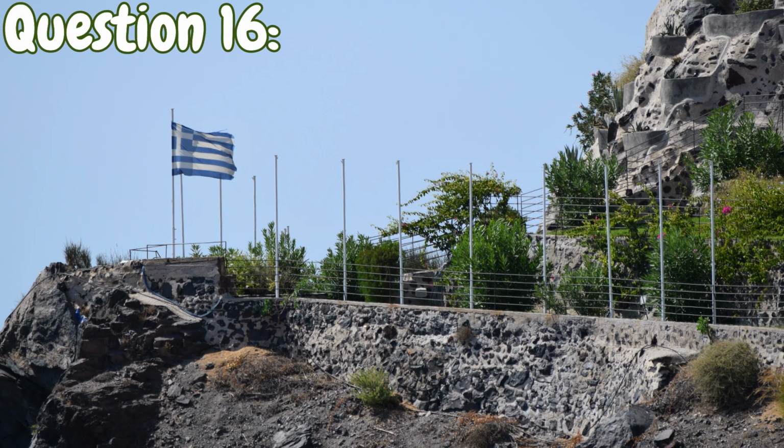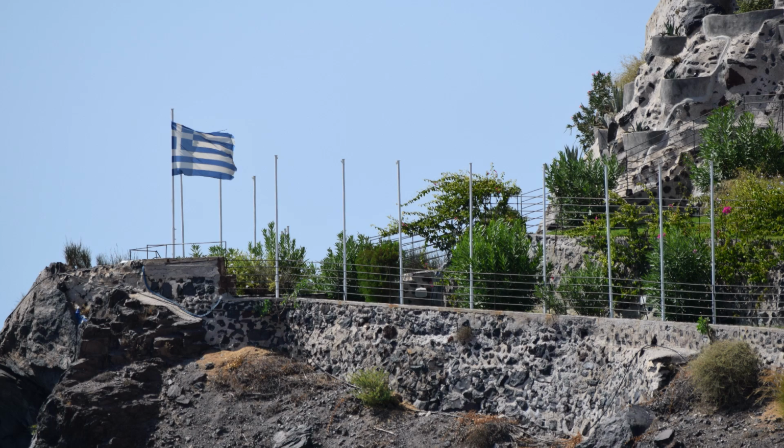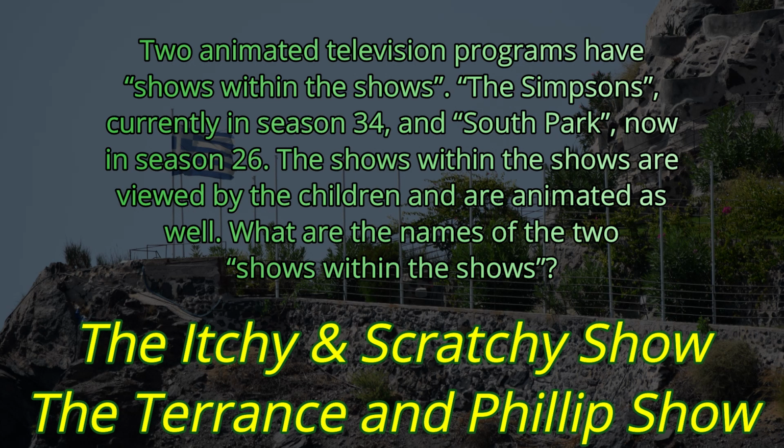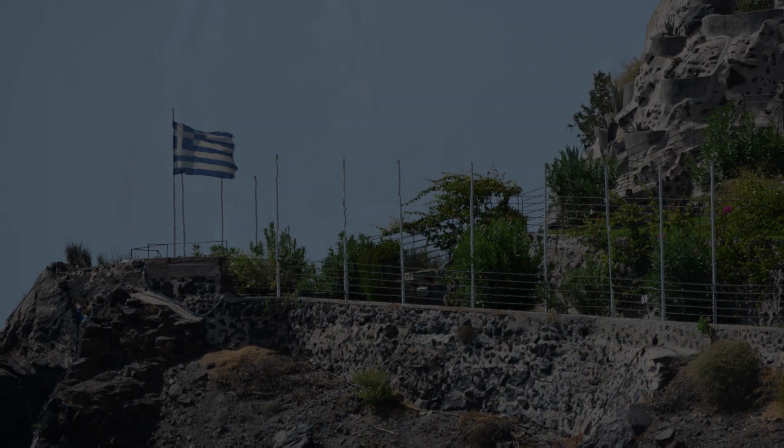Question number 16. Two animated television programs have shows within the shows. The Simpsons, currently on season 34, and South Park, now in season 26. The shows within the shows are viewed by the children and are animated as well. What are the names of the two shows within the shows? Jude and Rick wrote a lot of questions about a lot of shows that I enjoy. The answer of this one is The Itchy and Scratchy Show and The Terrence and Phillip Show.